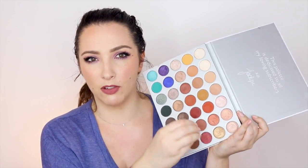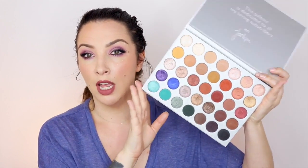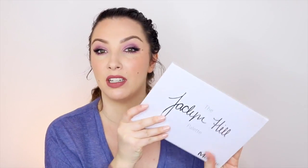And some of the quality, like some shades work really well, other shades are very, very oily and you have to apply with your finger because it just doesn't pick up on the brush. So I don't think this is worth the money that I paid, and I'm very disappointed that I did buy it. But I have been creating some fun looks with it, or nice looks with it, this month.